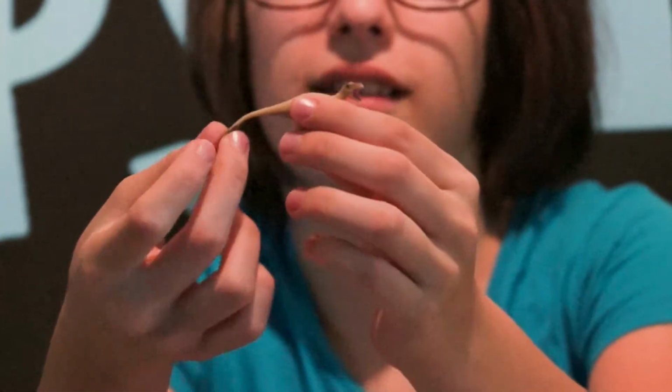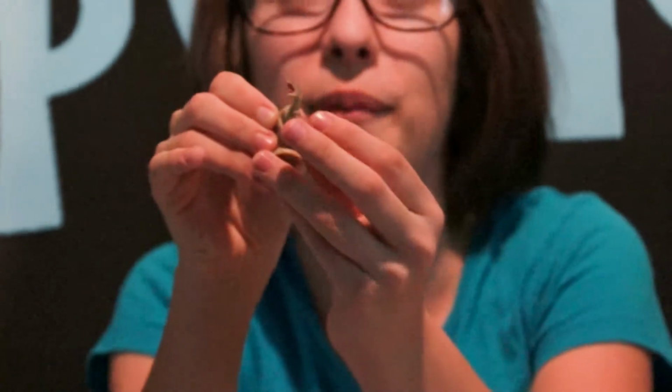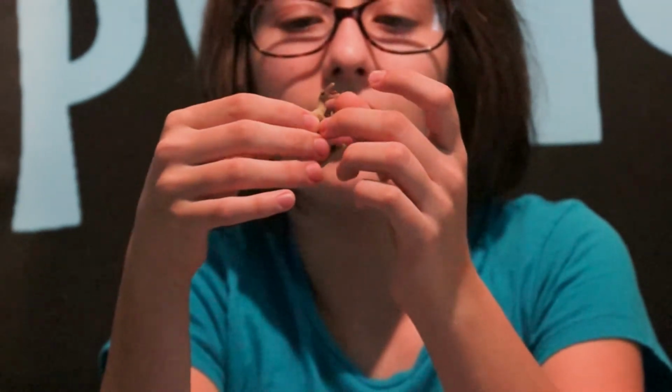How adorable is that? The tail is bendy. And the little hands, oh, the little hands move! And the jaw, oh, it doesn't. The tongue does. Oh my gosh, how cute is that? It looks furry.